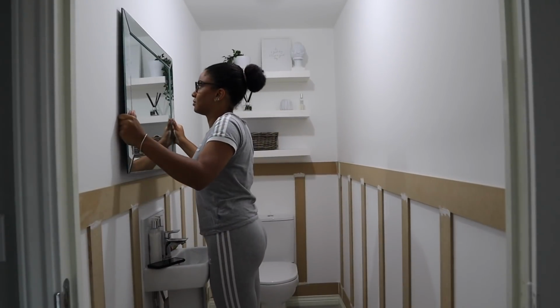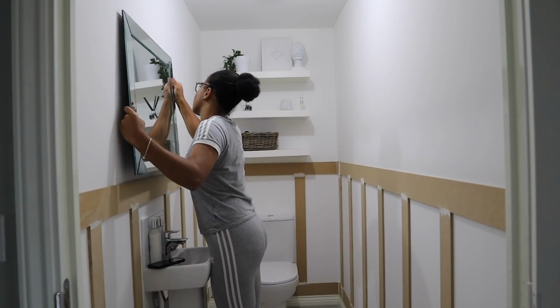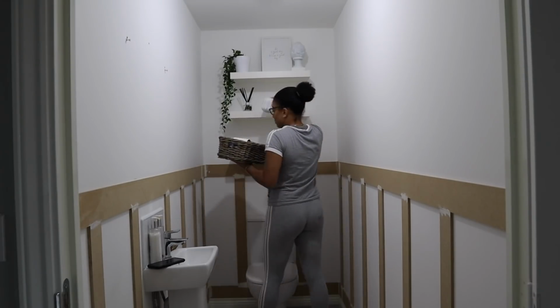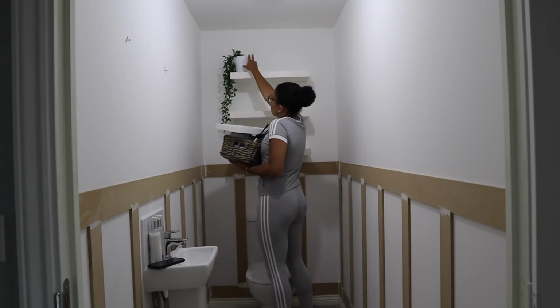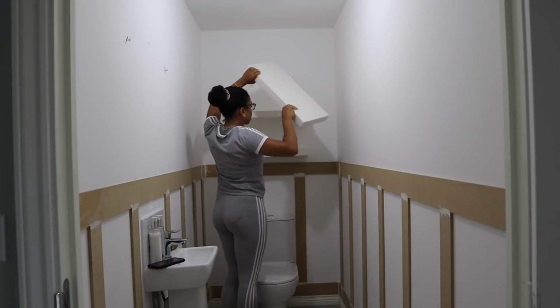Once I was finished with that, it was time to remove all of the accessories from the room, the old accessories that were getting replaced. Woohoo! So I just took down that mirror. I took down all of those god awful accessories that I don't know what on earth I was thinking styling that loo. You ain't fooling anyone.